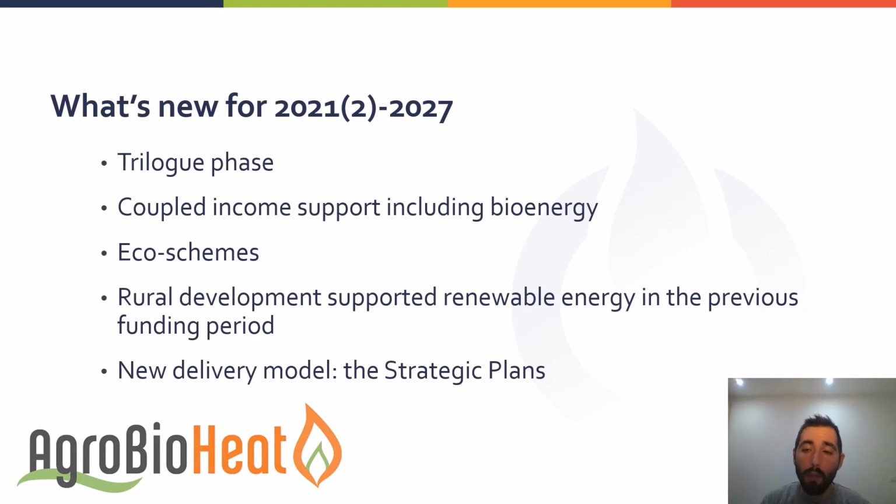But what is important for bioenergy, in the slides before that I passed because of time but you can probably see, is the mention in the strategic plans. Basically, the objectives and relevant chapters that should be included in the strategic plans can be used for providing support for bioenergy and bioeconomy. In particular, we are looking at the formulation of the eco-schemes, the carbon income support, and rural development, which in the previous Common Agricultural Policy supported energy generation in rural areas in a big proportion.